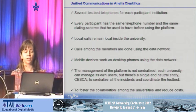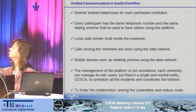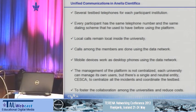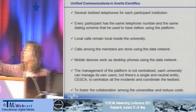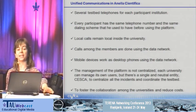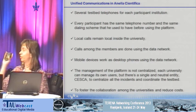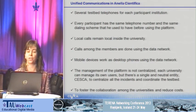Normal calls are as usually done, but calls among the members of the platform of the testbed are done using the data network. Mobile devices like this one, like this smartphone, or like this silly clock that has no clock at all. I think something happened here. Well, the calls with mobile devices work as desktop phones using the data network. I can call from here as if I were in the office.